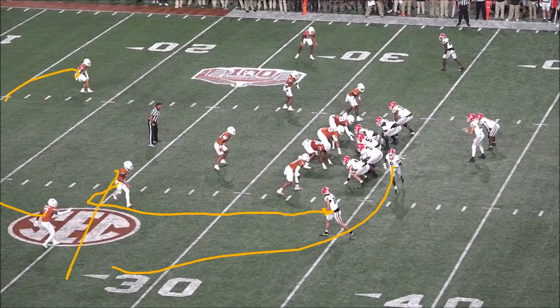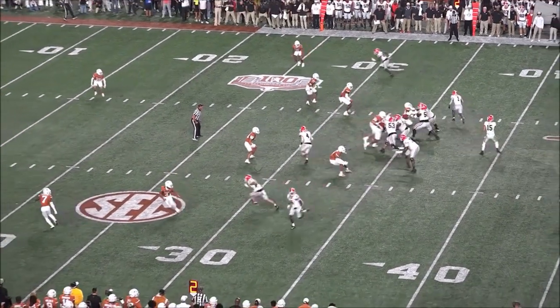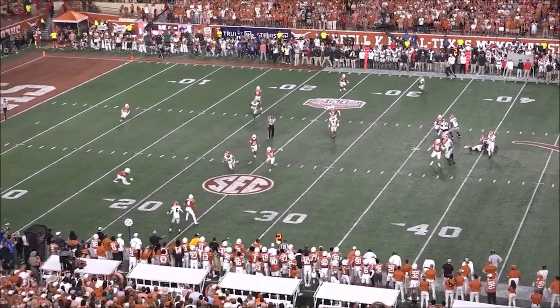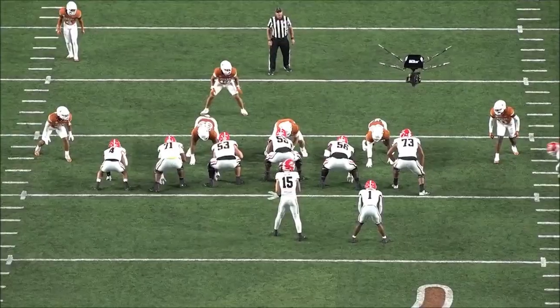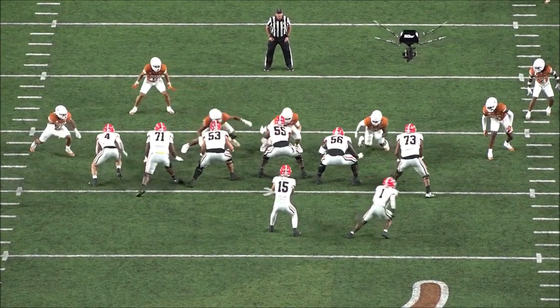Outside, you're going to have a flat defender, an inside linebacker, and this guy also helping out here. So really what we're going to see is just an overthrow by the Georgia quarterback. He's in position, almost comes away with the pick right here, and does a great job of selling it. Hey, if you can find a way to sell it as a DB, that's always important.